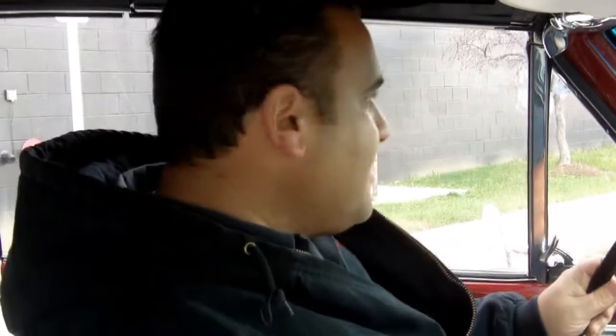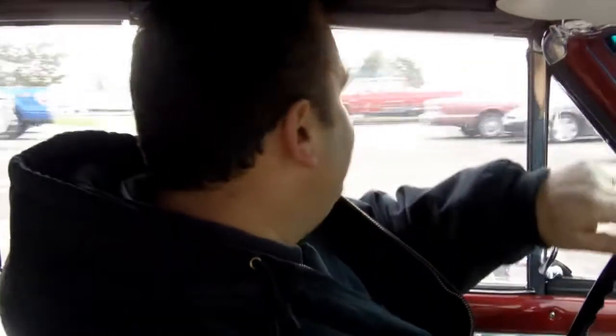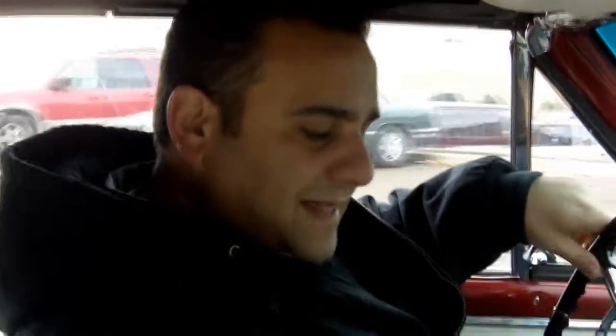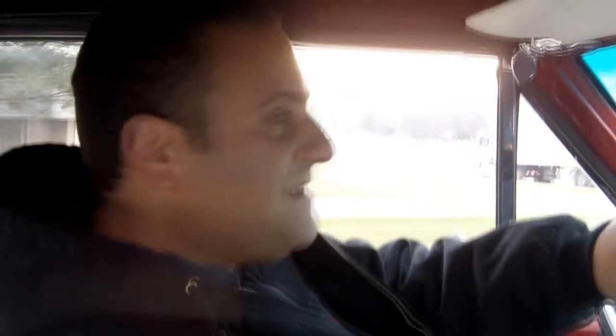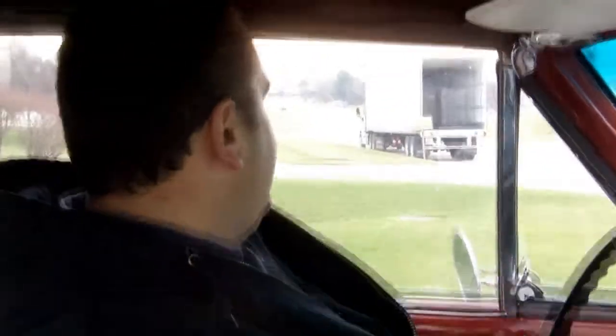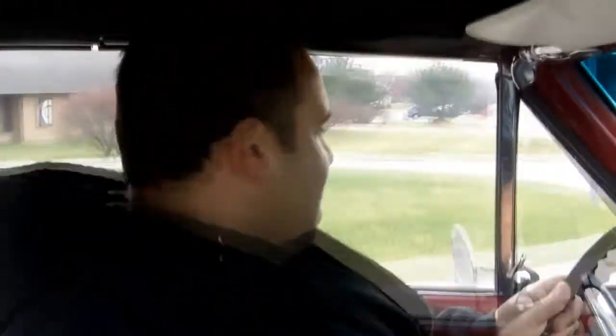Going for a ride in this wonderfully restored Nuts and Bolts '65 Malibu SS convertible. Just a hot little car, guys. 350 Turbo Hydra-Matic. This car just runs and drives awesome. The gentleman that restored the car did an awesome job.